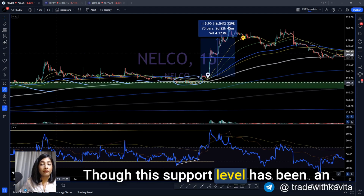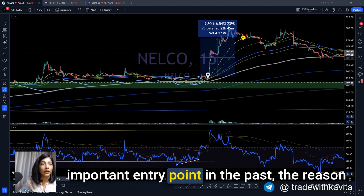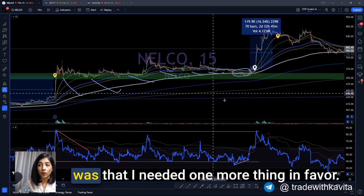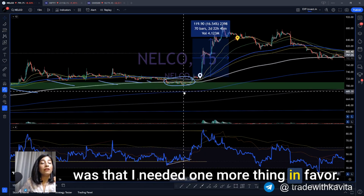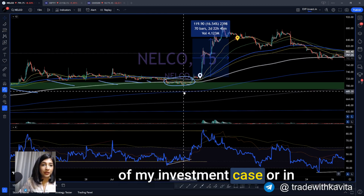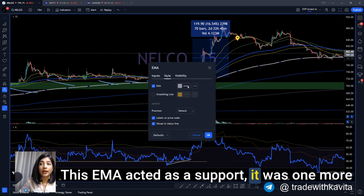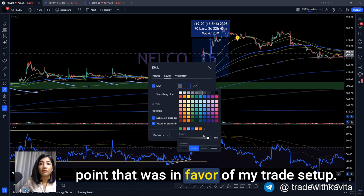So this support level has been an important entry point in the past. The reason why I did not give the buy call, say, at this point was that I needed one more thing in favor of my investment case or in favor of my trade setup. This EMA acted as a support. It was one more point that was in favor of my trade setup.